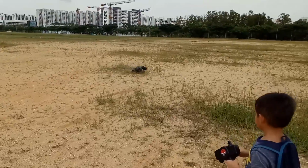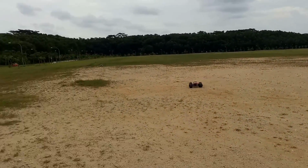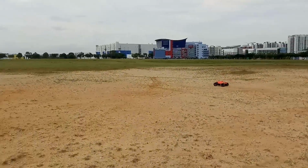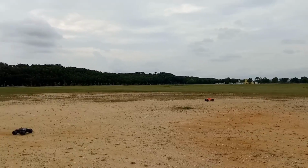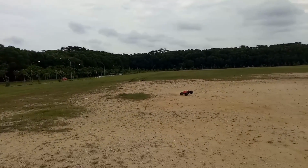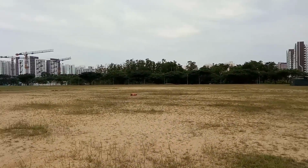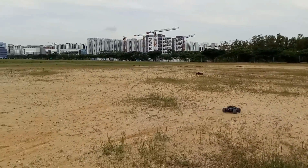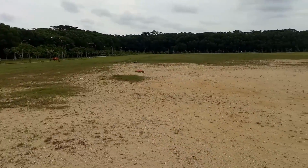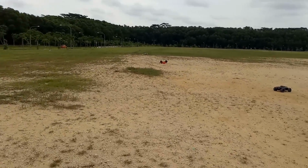Zoom! Whoa, wheelie action! Yeah! Okay, truck, don't flip! Go! Whoa! Coming, don't flip! Oh, wheelie upside down again! Come on, man.